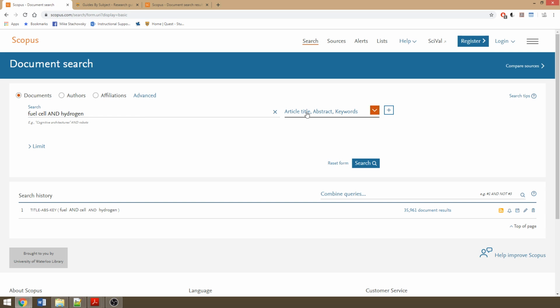And it says, okay, well, what do you want to find? Do you want to find it in the title? Do you want to find it in the abstract or the keywords? I have a bunch of other options. Maybe you're looking for the title itself or the article title, whatever it is. Usually you're just going to go with this first one here, article title, abstract, and keywords. And if I run a search, I'll go back and show you the advanced options in a moment, but I'll run a search.